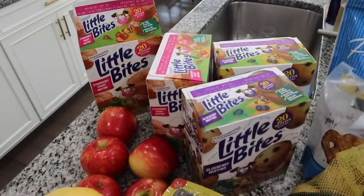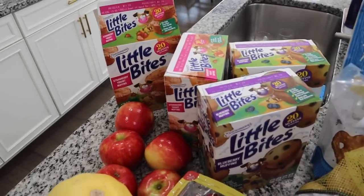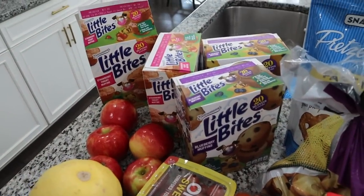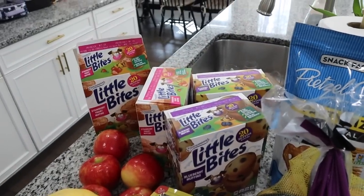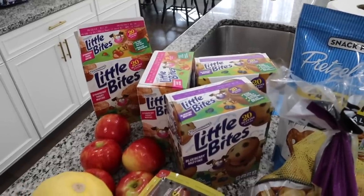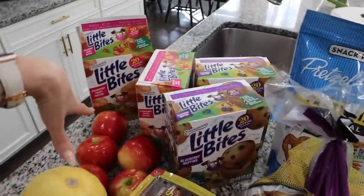But it's been a hot minute since I got Little Bites muffins for the kids. I think we at least made it a couple months without buying any boxes of Little Bites. And they missed them, and on a whim, I was like, okay, we'll go ahead and get them, even though I just feel like they are just a little bit too pricey. The prices of groceries, you guys already know, have gone up. The prices of Little Bites have gone up. The prices of eggs have gone up. So I splurged, I got them some Little Bites.